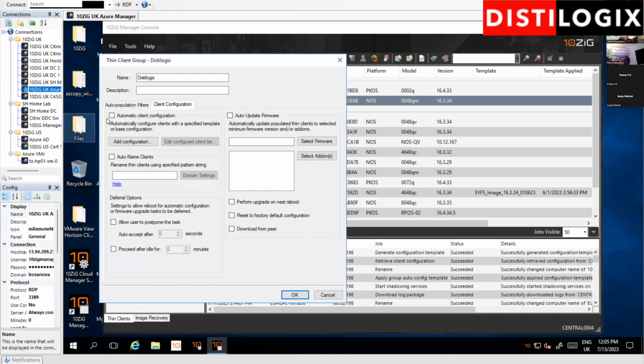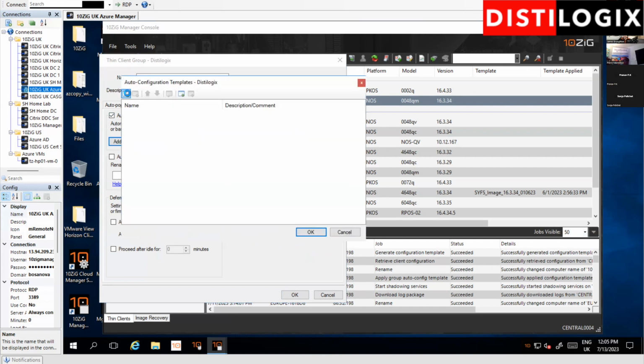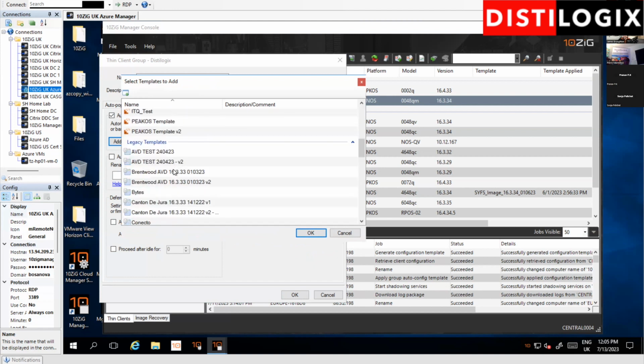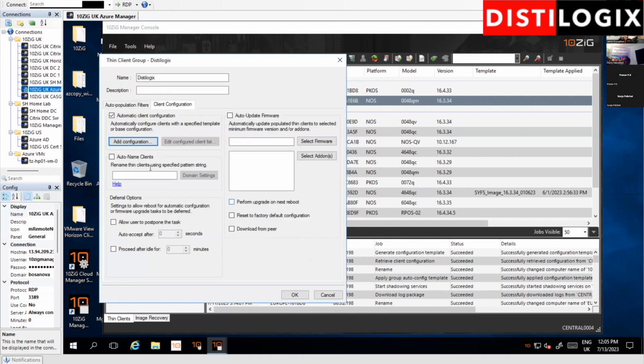And then we can set up automatic client configuration and assign a template to the group. And you can auto name devices when they're added into the group. And also update the firmware as well, which can be particularly useful if you purchase a few devices. It might take you a long time to deploy those devices. So within that time frame, we might have released two new firmware packages. So you can download that off our website and assign it into this group setting here.